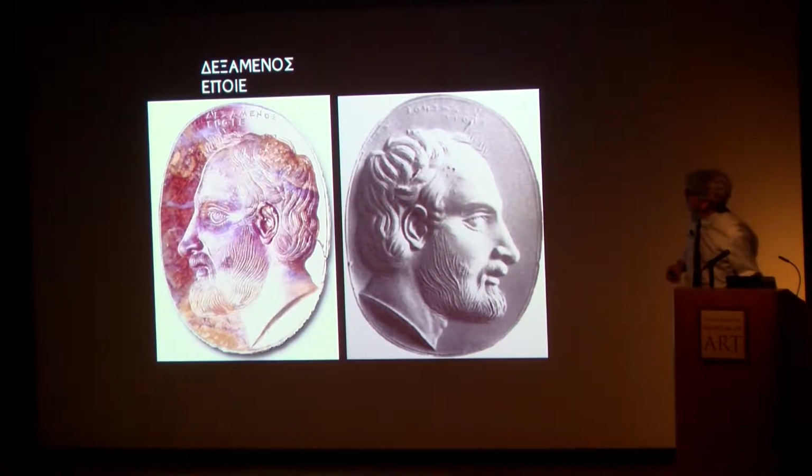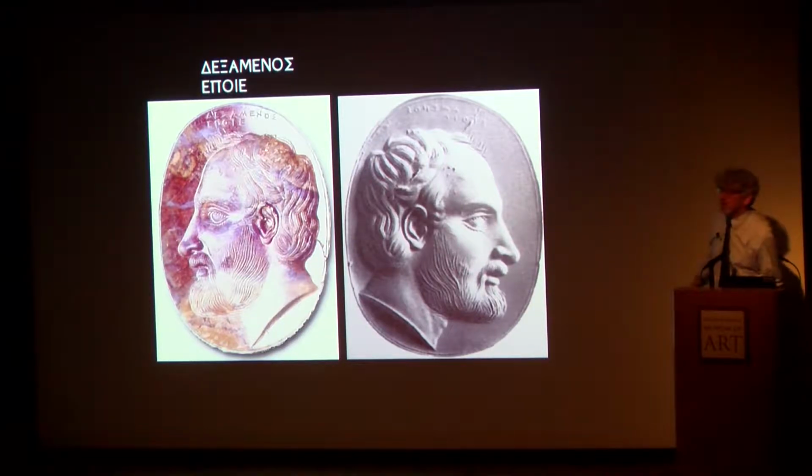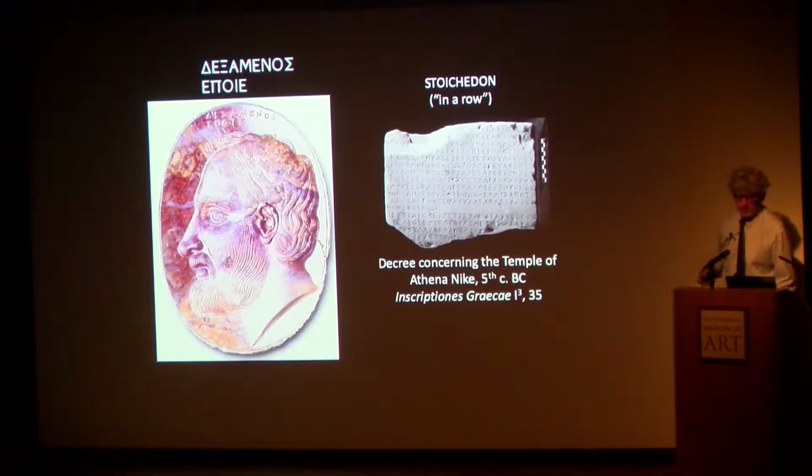The style of the carving of the inscription also follows contemporary norms, and you notice that Dexamenos has lined up very neatly all the letters of his name with the verb apoie, made this. And this is what we call stoichidon, that the Greeks called stoichidon, in a row. And this is exactly how, at the same period, official inscriptions were carved, official documents of the Athenian state.